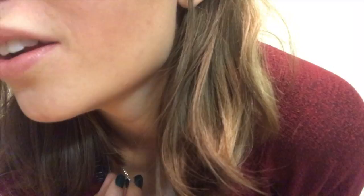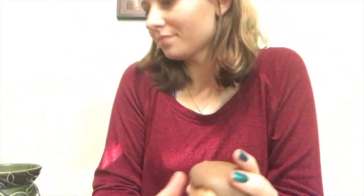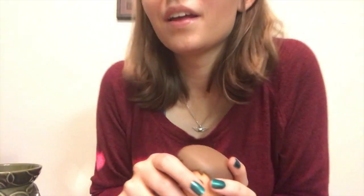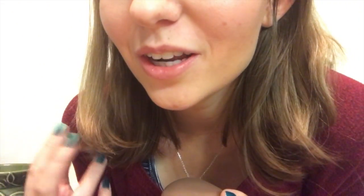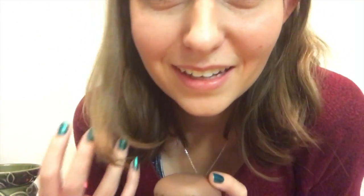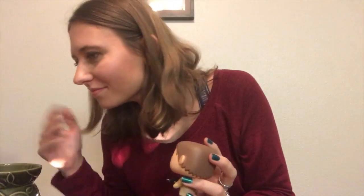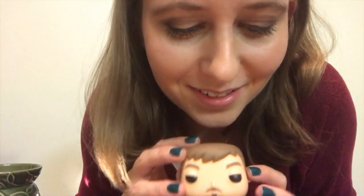His crossbow is not particularly loud. The cinnamon scent is starting to wave through the air, and it smells so good. Alright, so Daryl's gonna go now.